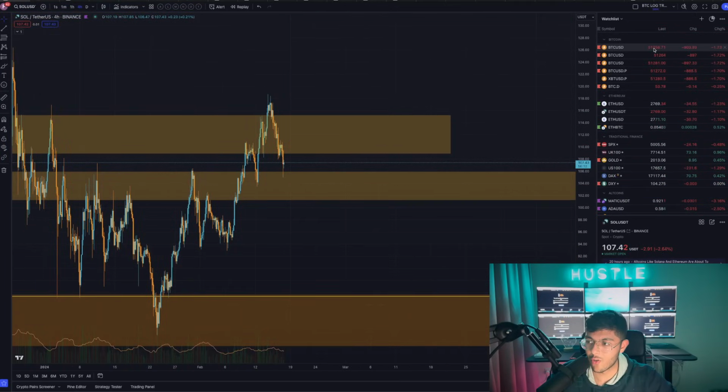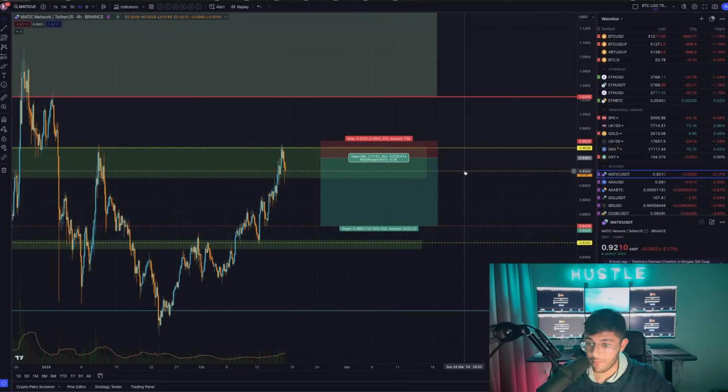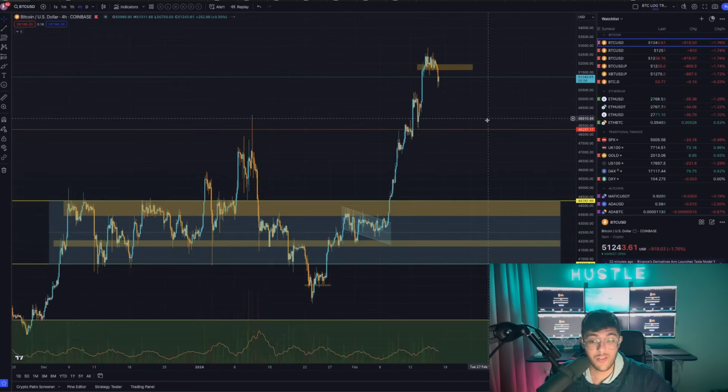I think that this is starting to look really, really cool. I think there's even better opportunities than Solana potentially. I think other coins like Matic look potentially good here. Bitcoin obviously is just an easy one. And this doesn't necessarily mean that the only thing to play is shorts.